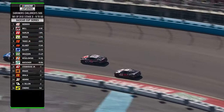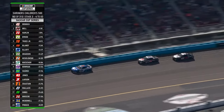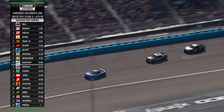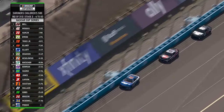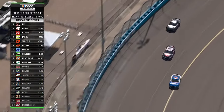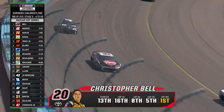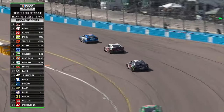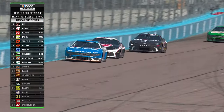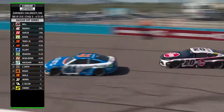So Christopher Bell has driven to the lead with just a couple of laps to go in stage two, Jamie. And Mike, it's been a bad couple of weeks for this team, finishing outside the top 30. They desperately need to turn it around, and this is a great place to do it. As you see, this car has just gotten better. He was tight earlier in the race, but they've been adjusting on it with air pressure. And another note, all four of these Gibbs cars came with completely different setups. They said it's the most different they've ever been at a track, just seeing what they had.